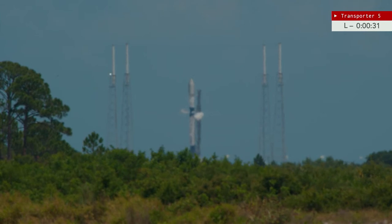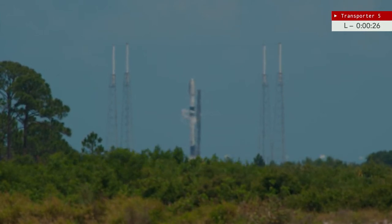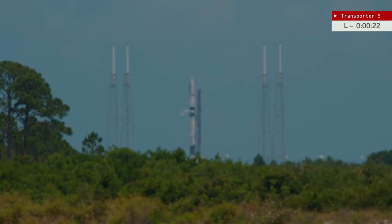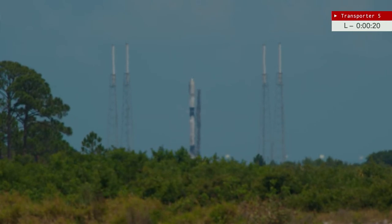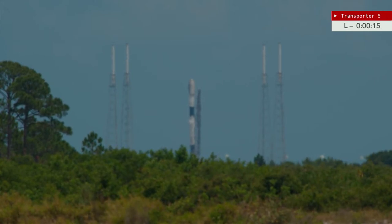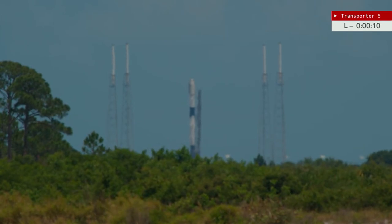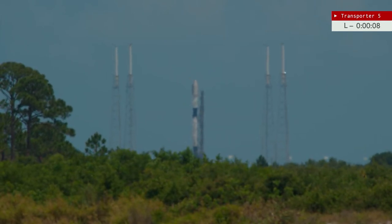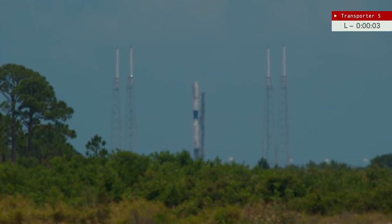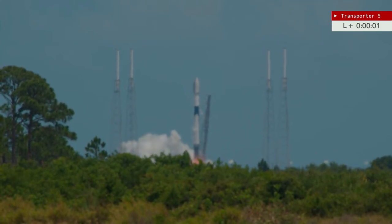We just heard the final go for launch from SpaceX's launch director. T-minus 30 seconds. T-minus 25, the ignition sequence begins at T-minus 3 seconds for the 9 Merlin 1D main engines. T-minus 15 seconds. 10, 9, 8, 7, 6, 5, 4, 3, 2, 1, engine ignition.